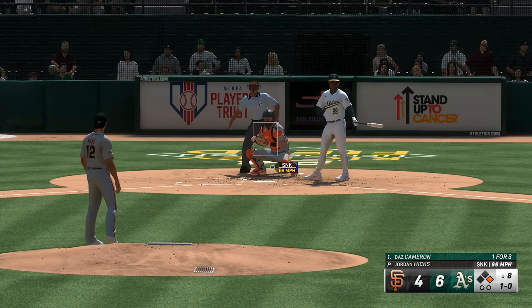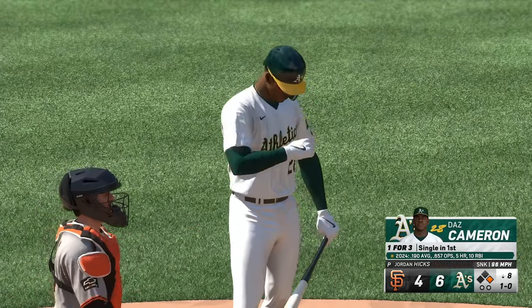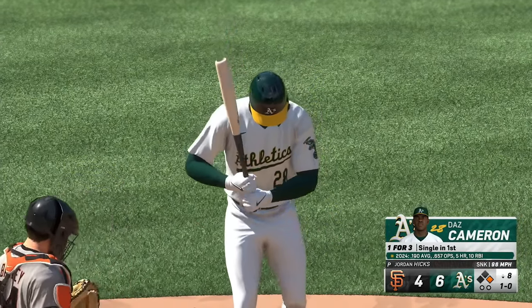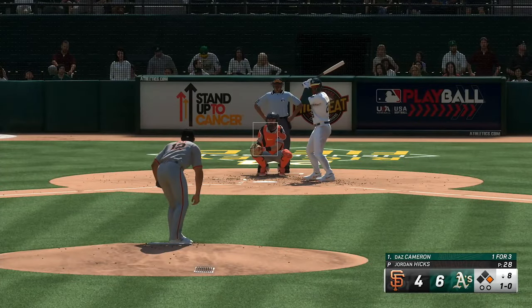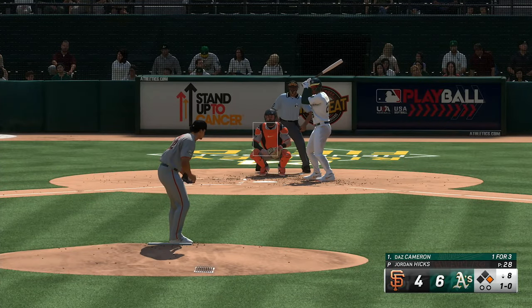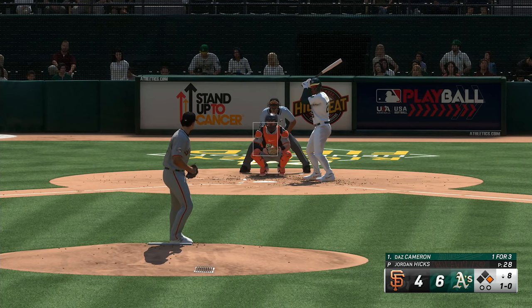Stepping in, number 28. First pitch misses. I love this part of the game. Does he really want to try and steal second against this catcher? I know he's fast, but it's pretty risky. Let's go, free to go, baby. Let's go.